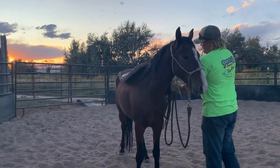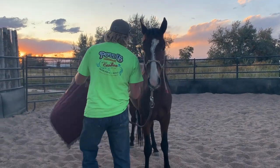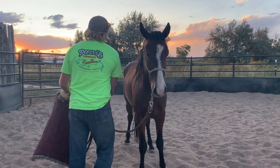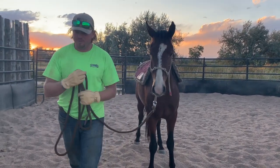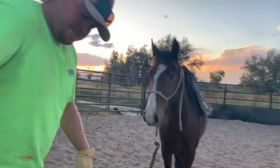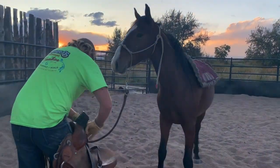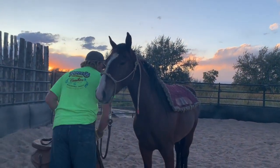Generally, we let them wear the saddle all day for their first saddling, or for quite a few hours, and move them around in the arena and just let them get a feel for it. So that's how we do our first saddlings. Rafiki's really good with the saddle at this point. He's doing really well.